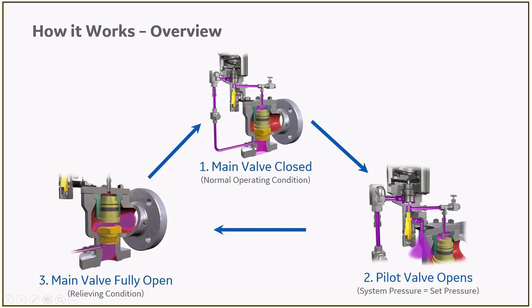Now the pressure pushing up is exactly the same as the pressure pushing down. However, the surface area on top of the piston is around 30% larger than the surface area beneath the piston. So pressure pushing up, pressure pushing down, but a larger area means the force pushing down will be greater than the force pushing up. And actually what it means is as the pressure increases, the seating force will get tighter and tighter. It works exactly inversely proportional to the spring valve, which I'll show you in just a moment.